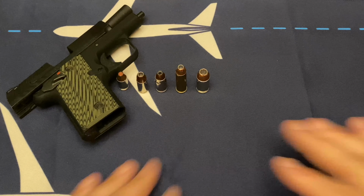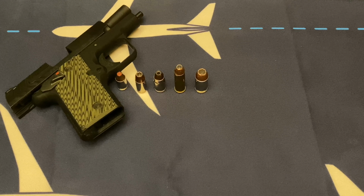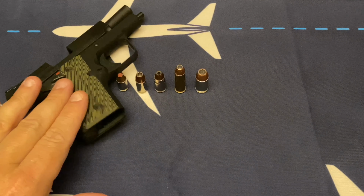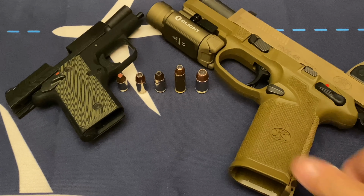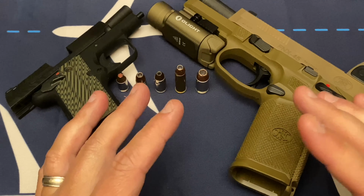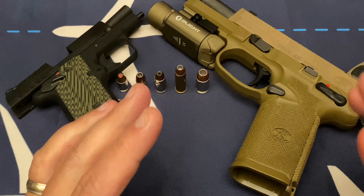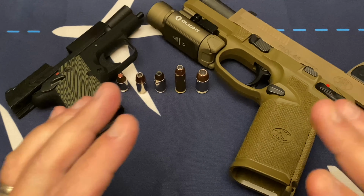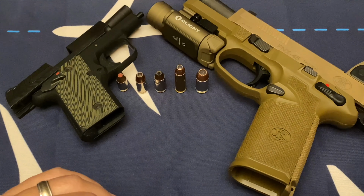The most important factor is, and it doesn't matter if you're using this little old tiny 380 or if you're using the mighty 45 ACP, shot placement. The idea behind stopping your threat is you want to turn the lights out as quickly, as efficiently, and as effectively as you possibly can.